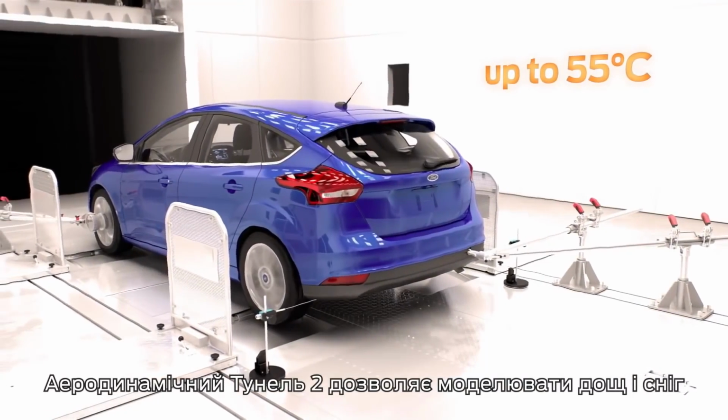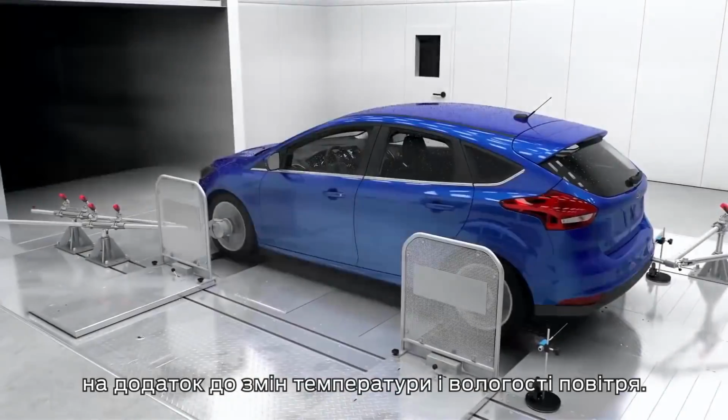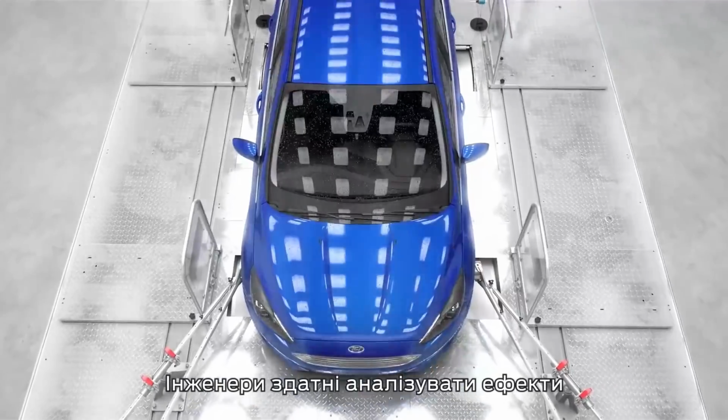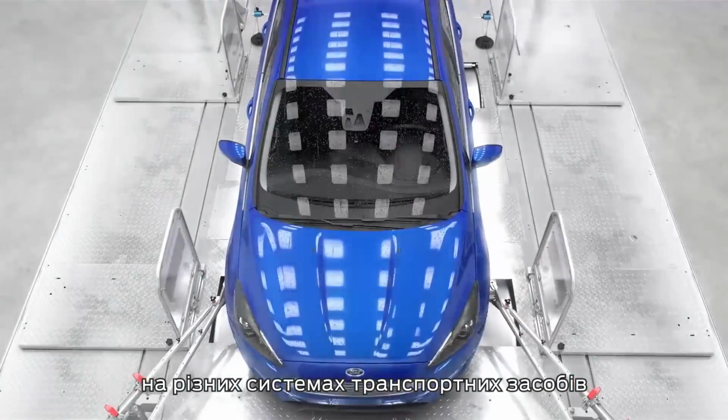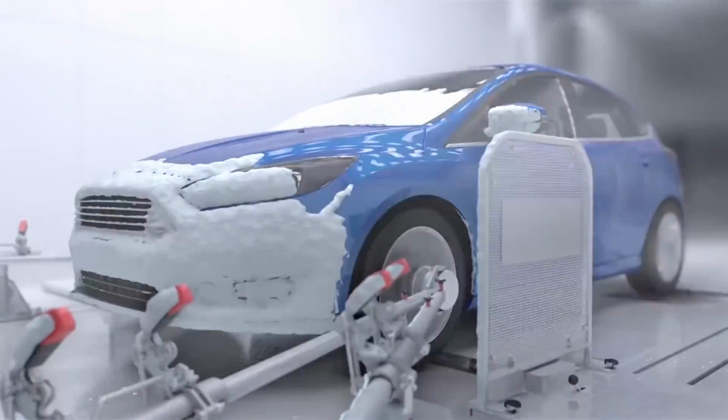Wind Tunnel 2 enables the simulation of rain and snow in addition to variations in temperature and air humidity. The engineers are able to analyze effects on the different vehicle systems like cooling or heating, as well as air supply to the engine.